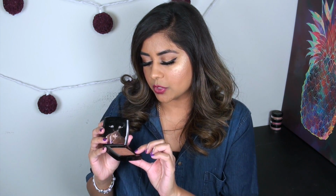I also ended up picking up this, and I will say I'm already disappointed in this. This is the Diamond Glow powder in the shade Boudoir, and for the price I paid for this, which was $19, which is pretty expensive considering the packaging is so-so on this one. The pan is totally loose.